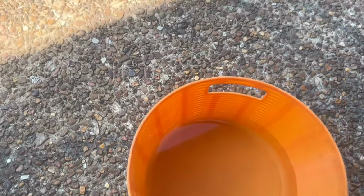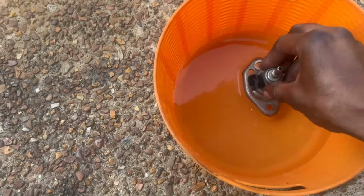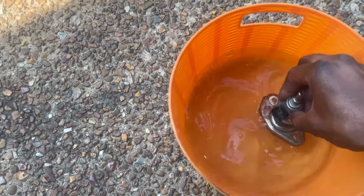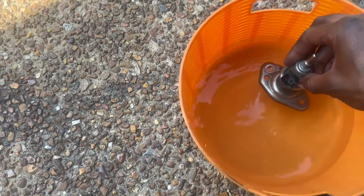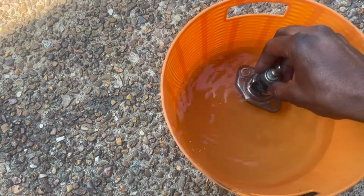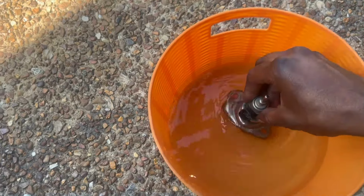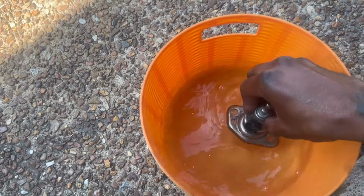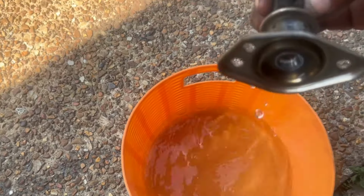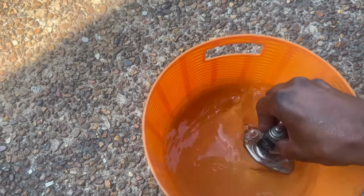We got ourselves some warm water. We're gonna take this end of the DEF injector and just kind of work it around in there. We're not gonna submerge it into the water because it does have electrical components on this part, and you don't want to take the risk of damaging them. It's already running clean, coming clean, I mean. We'll do that a couple more times.